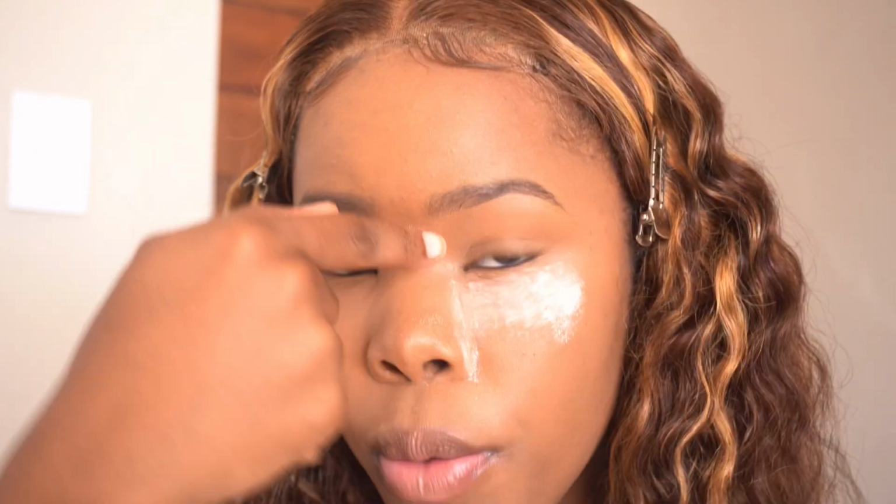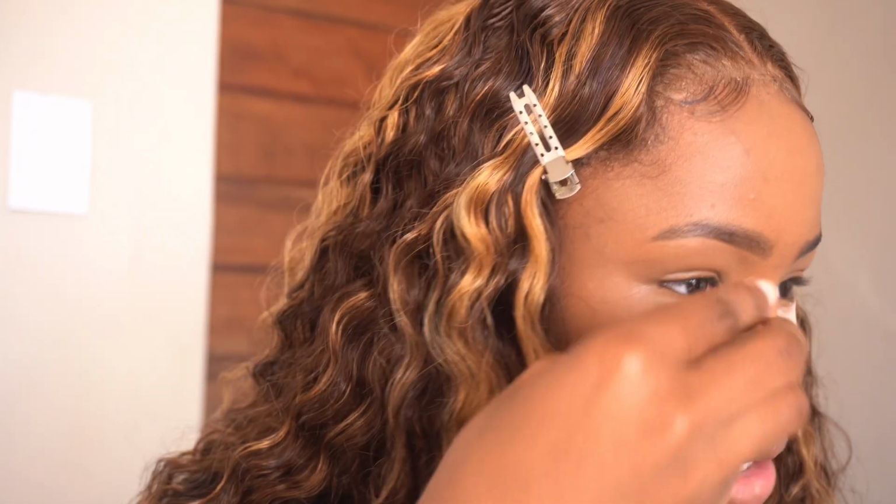Remember when you blend out the concealer under your eye, you blend it down the side of the nose. So that's why I set on the side of the nose.